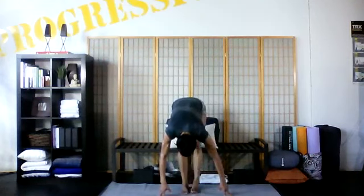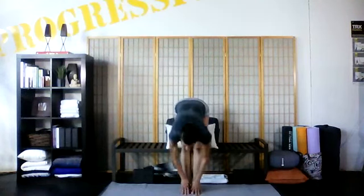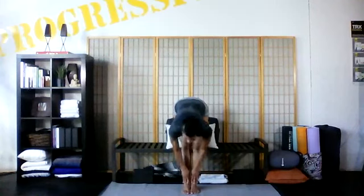Come on out of there. Did you think we were going to do a lot of crow pose tonight? Well, we're not. Stand all the way up, inhaling. Good. Hands on your hips. Now let's work on extending the leg to the side.